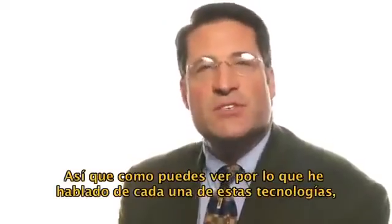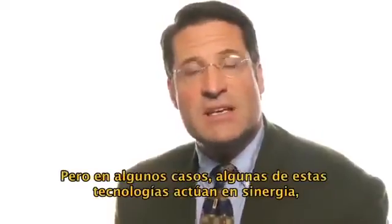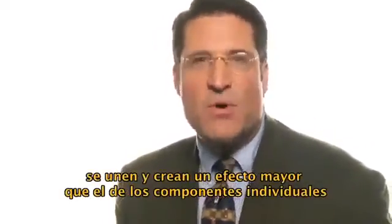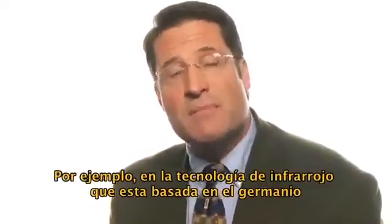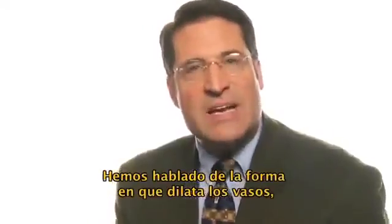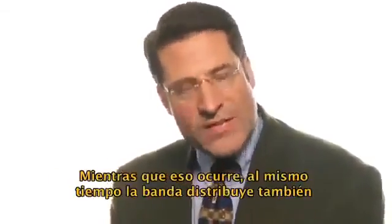So as you see by the discussion of each of these technologies, each one has been thoughtfully engineered to work together. But in some cases, some of these technologies actually synergize. They actually come together and create an effect that is greater than their components. For example, in far infrared technology that is germanium based, the nitric oxide pathway is turned on. We've talked about how that dilates vessels and allows for the delivery of more blood, more nutrition to each of the cells.